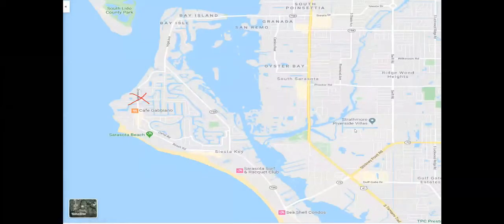So to kind of give a baseline as to where we're going to start, we are basically starting in Siesta Key, and we're going to work our way south from there.